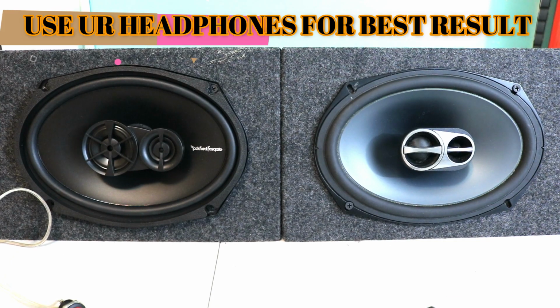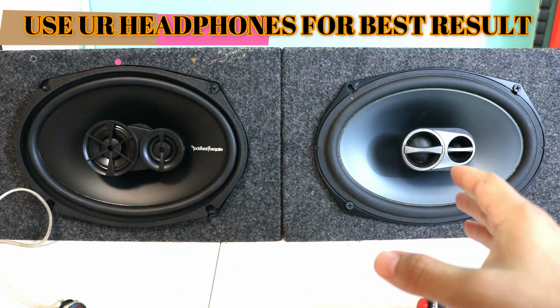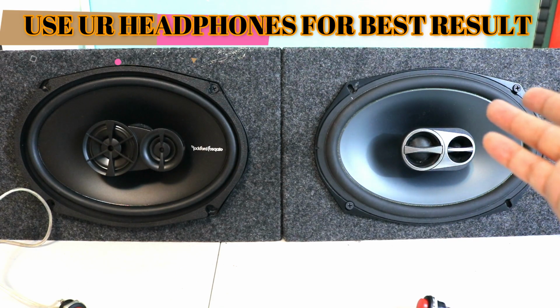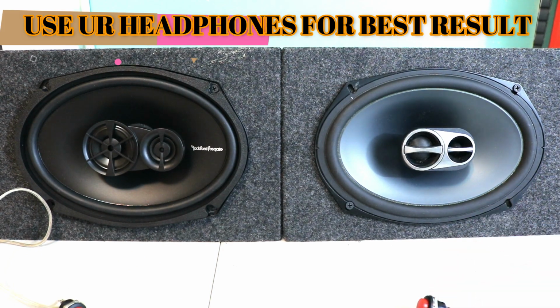But leave me comments, so we're going to find out which one is better. For me, it's definitely the Alpine all the way. It was a winner against the Kickers also, and now the Rockford Fosgate too. I don't know, the Alpine for me is producing more sound for the price.